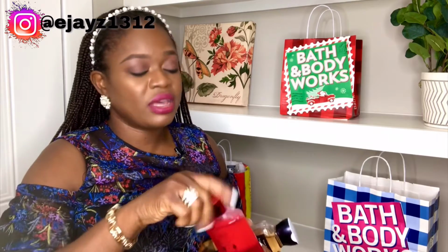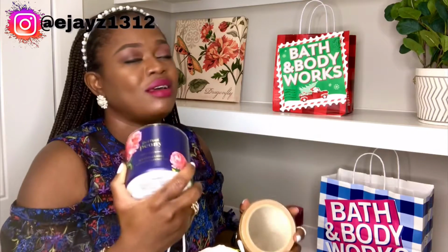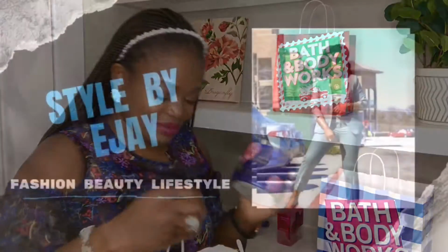Smells, oh my goodness, smells so good. I wish. Go get your hands on this.